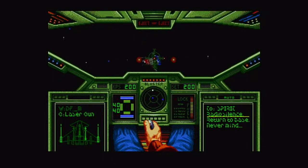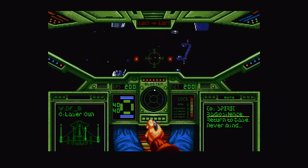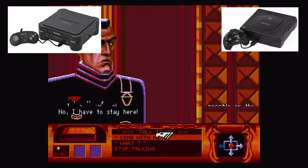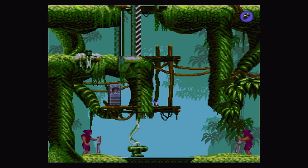As the system grew older, with companies getting the hang of the system like Core, it was too late, as the add-on was no longer viable, with many looking on to the 32-bit era with the Panasonic 3DO, Sega Saturn, Sony PlayStation, and Nintendo 64. I always questioned the capabilities of the Sega CD to never reach its true capabilities with the full-motion video craze that crippled its reputation.